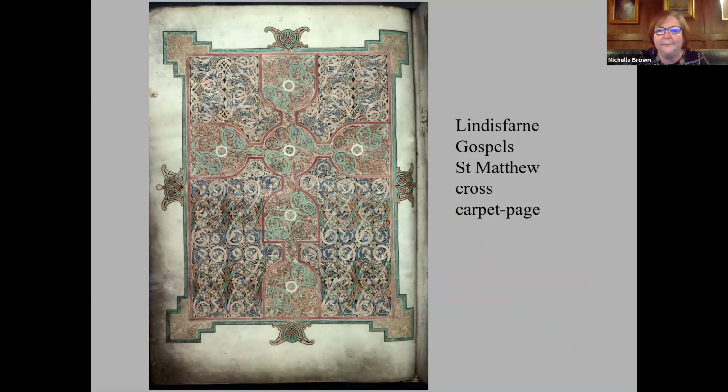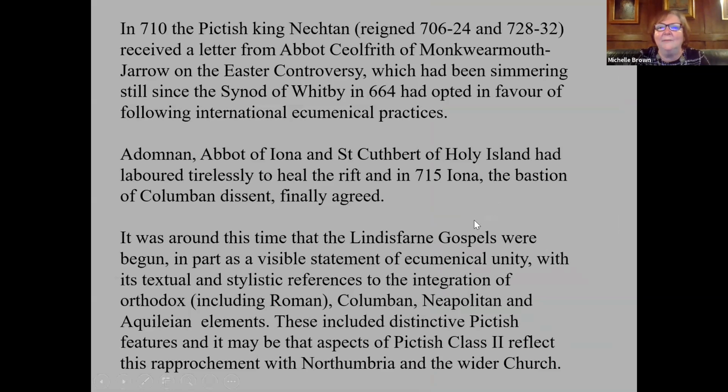Now, one historical context for this that we should just mention is that in 710, King Nectan, who ruled from 706 until his death in 732, although he had 4 years in which he abdicated and became a monk, gets a letter from the famous abbot of Monkwearmouth-Jarrow in Northumbria, Ceolfrith, encouraging him to listen to international arguments about the dating of Easter.